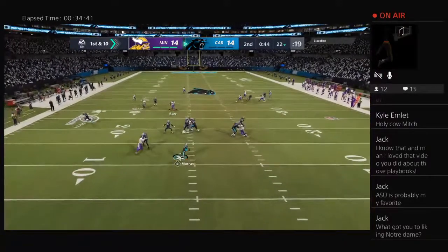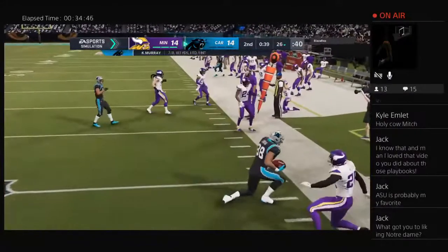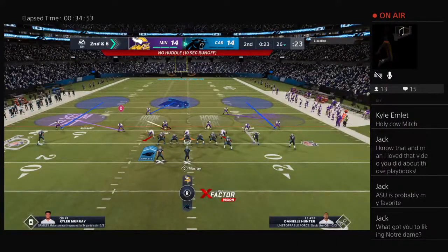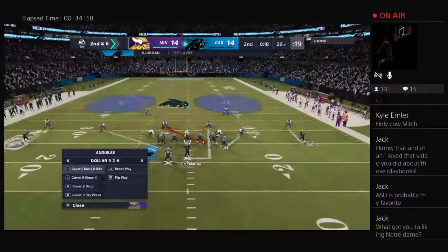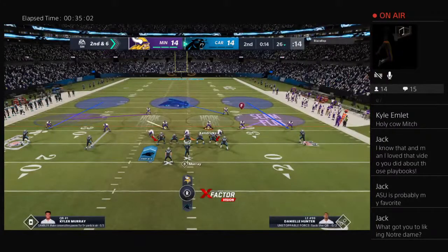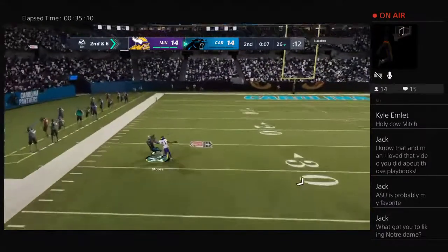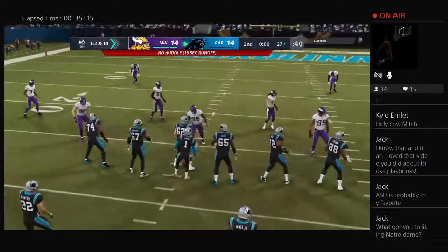On 1st and 10, here's Murray. It's a short one here, complete to his tight end. They'll contain him to just 4. 2nd down. From the gun, Murray. He's going to look deep for more. And that is caught. Yeah, he's running out of time. Oh, my, he pulled it in.